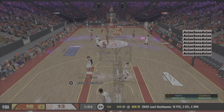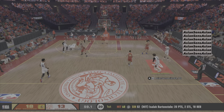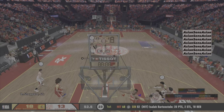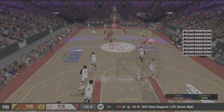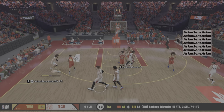Buries it from 3. And the defense is really allowing them too much room on the perimeter. Pass to Nesmith. From downtown. The shot comes out. And even though he couldn't send the shot back at him, he certainly altered it. And sometimes that's all you need to do to force that miss.